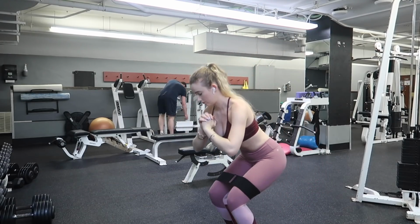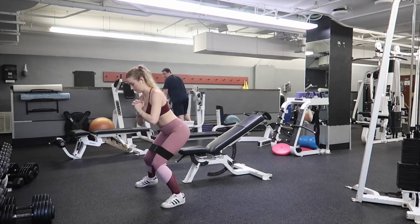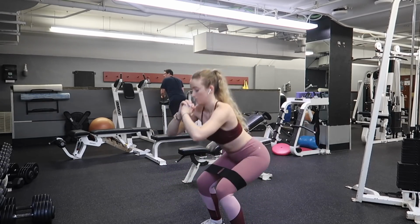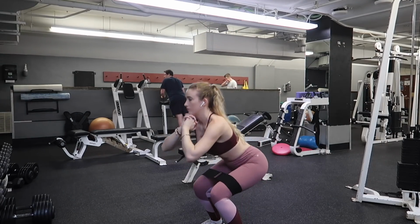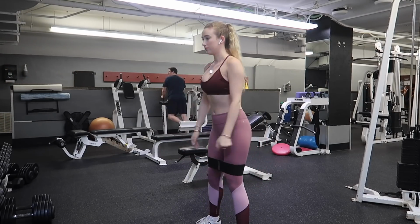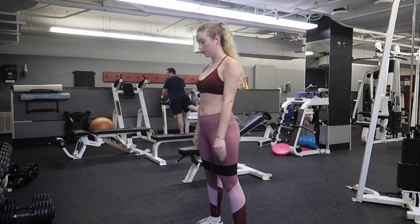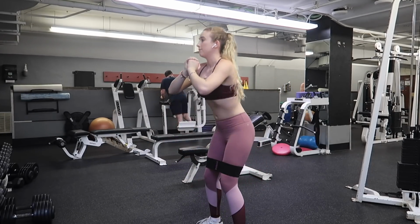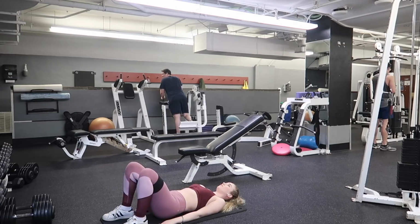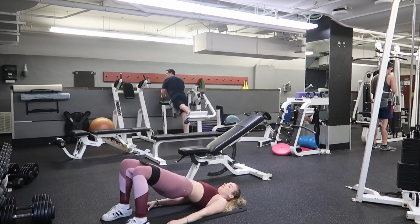So for the first part of my actual workout, I'll go downstairs to the weight section and get warmed up with these crab walks with the resistance band. I'll do about 15 of them, and then go straight into 15 regular squats, also with the resistance band. And then after that, 15 glute bridges. And I like to repeat this set 2 to 3 times, just getting my body pretty warmed up.